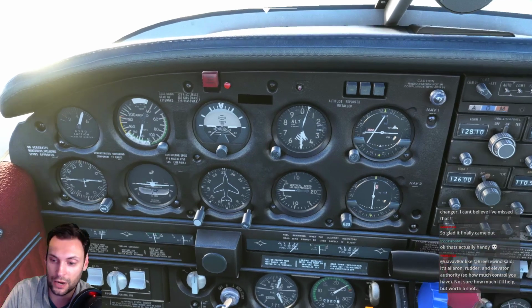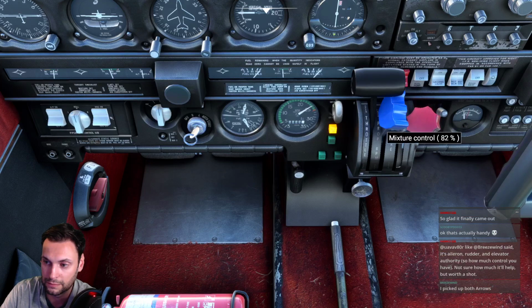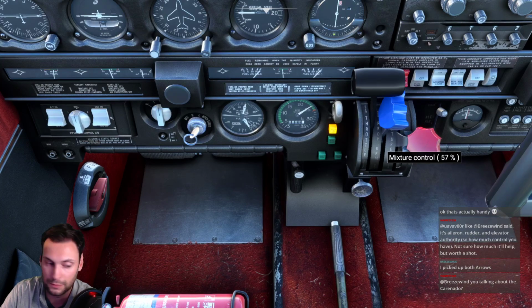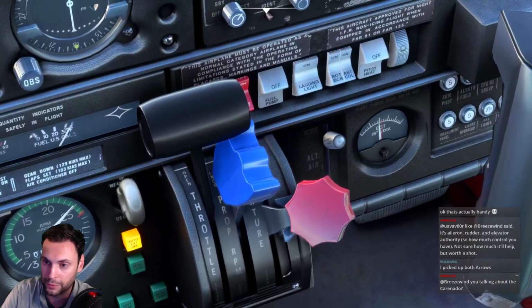You can see here that this is kind of where I'd be cruising. Well, it's actually, no, it's not. It'd be here. EGT is going up. So that gets pulled way back. All right, so fuel pump is off.